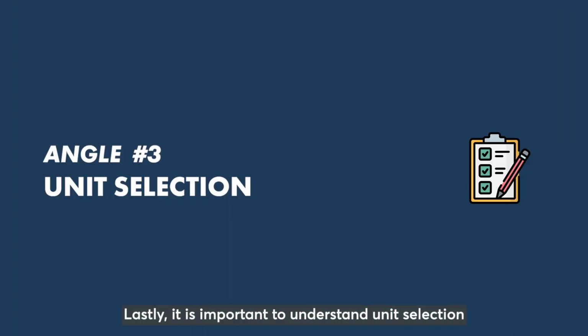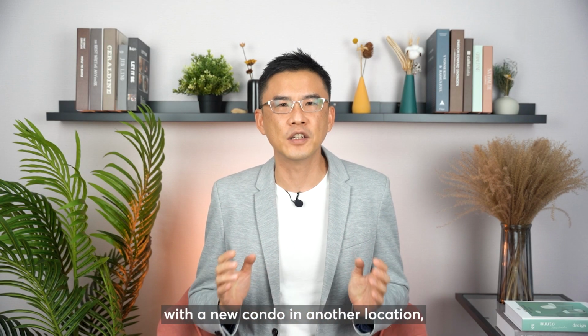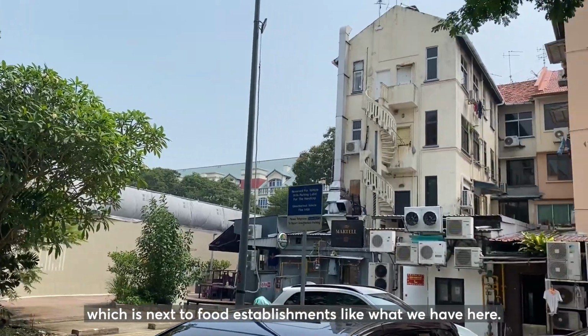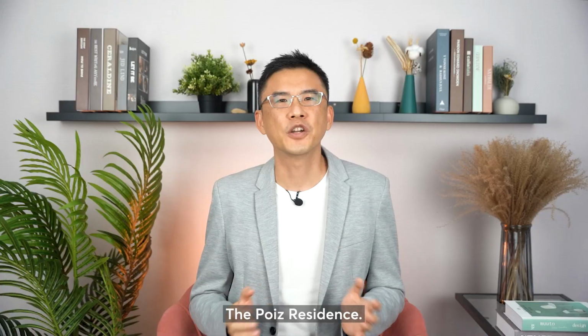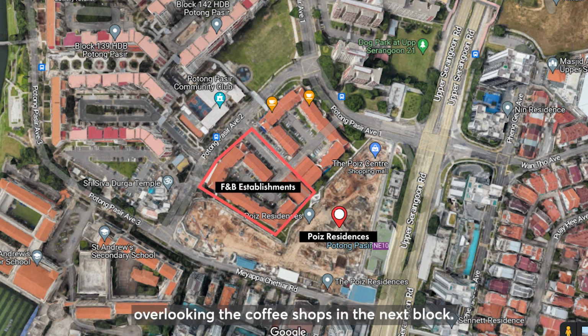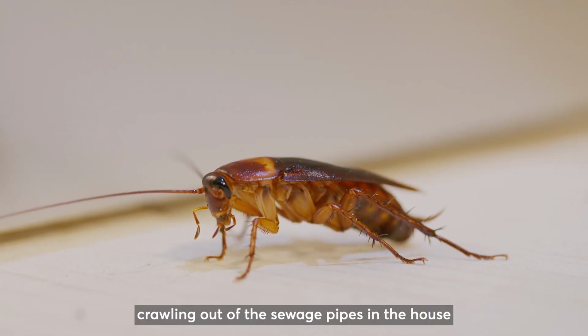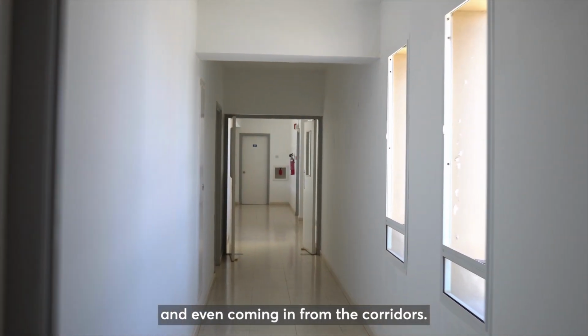Lastly, it is important to understand unit selection, because every property is unique and the wrong unit can be costly and cause a lot of headache to an owner. I want to share an experience with a new condo in another location, which is next to food establishments like what we have here, the Poise Residence. I had a tenant who stayed on the 16th floor overlooking the coffee shops in the next block. Within the first year of TOP, they were already getting cockroaches coming out from the coffee shops, crawling out of the sewage pipes in the house, and even coming in from the corridors.